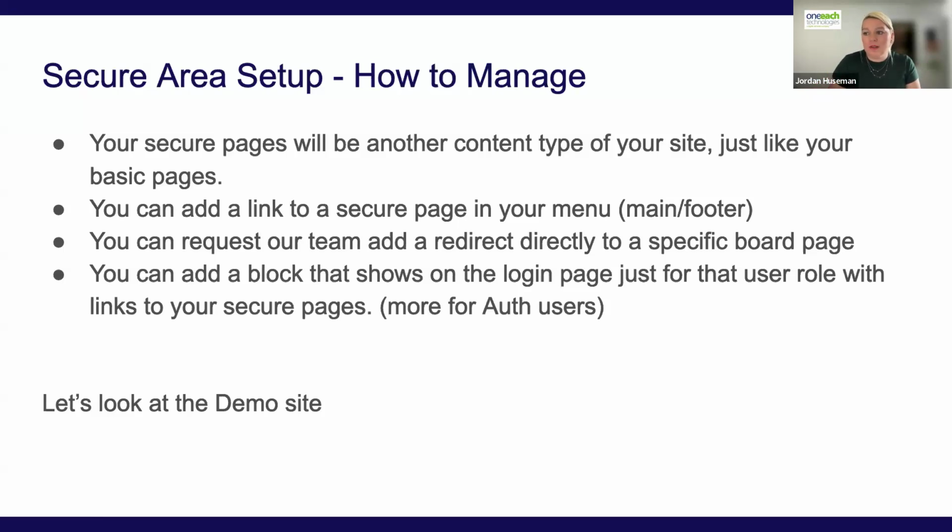Once we get your secure pages up and running, we can also add a redirect so that once a board member logs in, they immediately land on a specific page. So if you wanted to curate a catch-all board portal landing page, and then you've got links to all the other pages, if you have multiple pages, we can make sure we set that redirect up. We can also just put links within the menu for you as well.